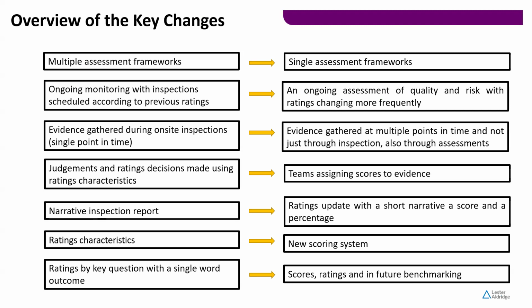Now it's supposed to be ongoing assessments of quality and risk, with ratings changing more frequently, although I'm sure there'll be a number of people on this chat who have yet to be inspected and, for example, haven't had an inspection for 3 years or 4 years, because we know that there is a significant backlog. Previously, it was evidence gathered only in on-site inspections at a single point in time. Obviously, what CQC used to say was it's a snapshot on the day.